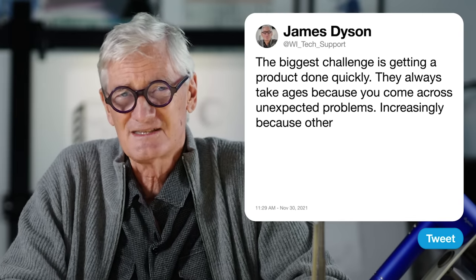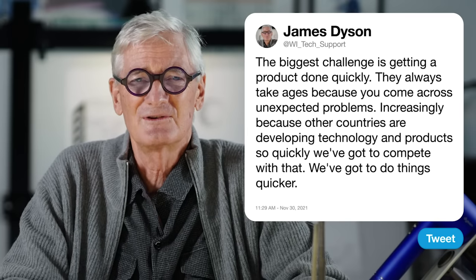It takes nowadays a lot of people. You have to have a lot of mechanical designers and product designers, but also you have to have a lot of fluid dynamics, motor engineers, software people, ballistics people. You have to have a whole host of people you didn't have to have 20, 25 years ago. And increasingly, because other countries are developing technology and products so quickly, we've got to compete with that. So I would say our biggest single issue is that we've got to do things quicker.